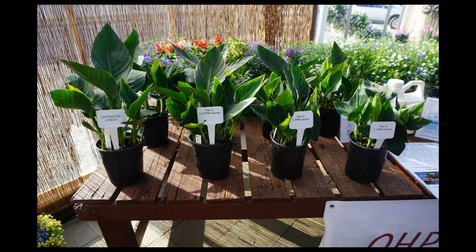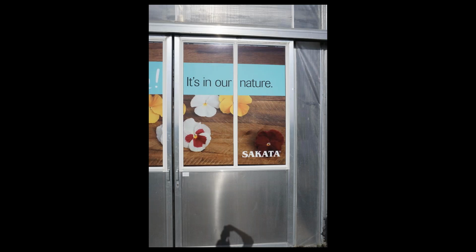Also, OHP was there, as they have been in the past, and they had some nice demonstrations. This is one of different levels of drench of their Paco product on cannas. Takii is known for their cannas, and a lot of them are quite vigorous and might need some growth regulator control while they're in containers for production.